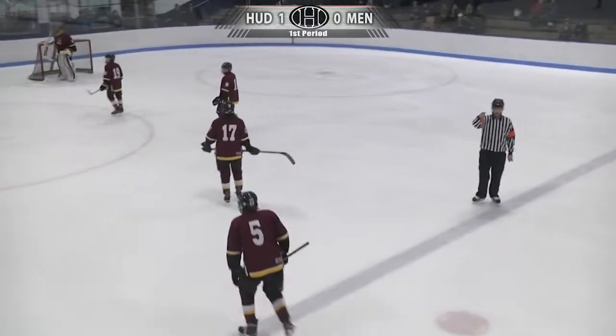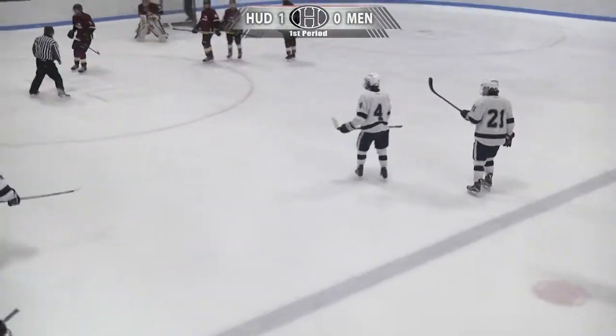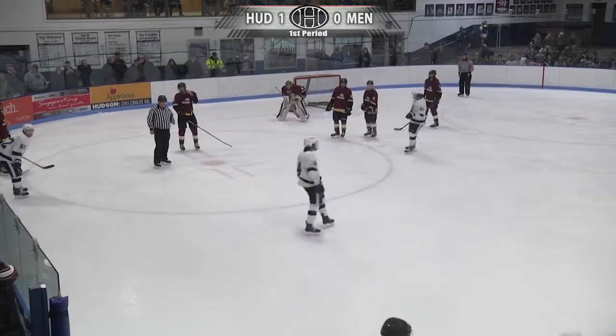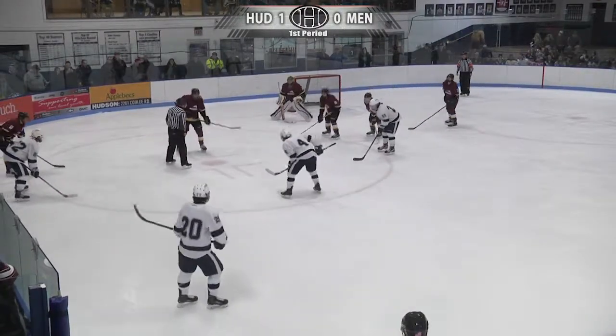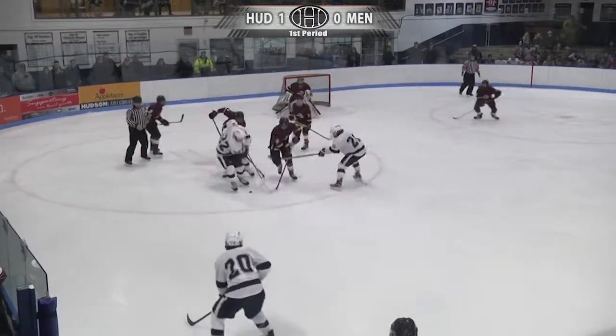So we're going to face off in the Menomonie zone here. 12:03 to go in the first period. Looks like we've got Mr. Peyton Hansen in on the draw. He'll get his defensive guys into position. That's number 20, Halverson, and number 12, Buell.